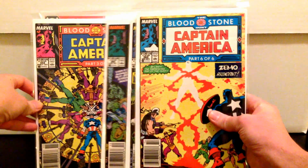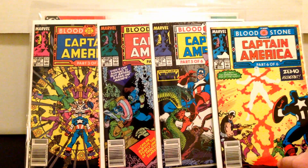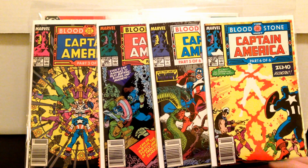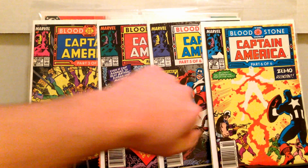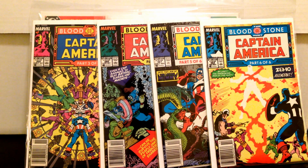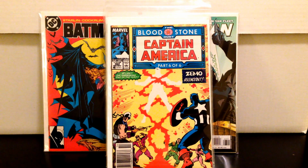How about these? Kind of a hot book right now with Captain America. The Crossbones series here. First Crossbones on the cover. Got all of these for $1 each. These are worth $5 to $15 maybe each, depending. Real great condition. Not mad about those.